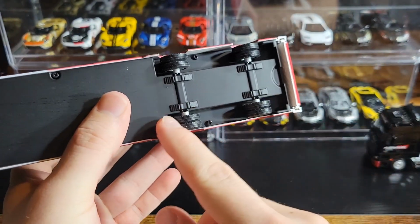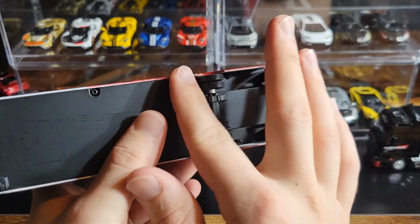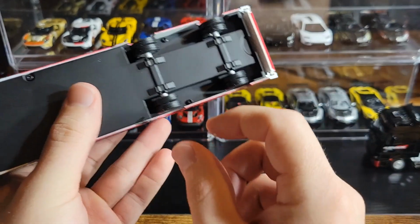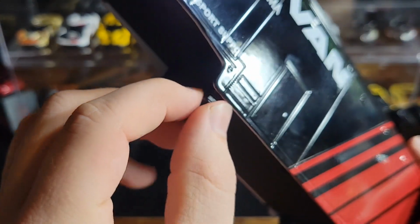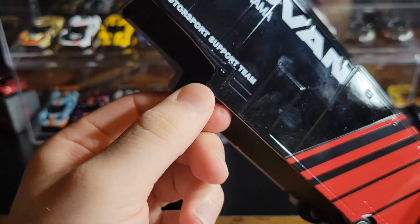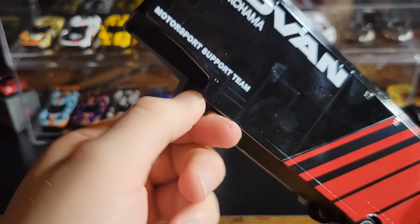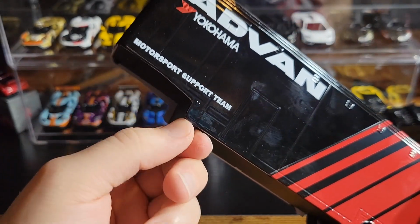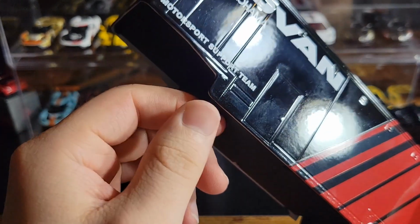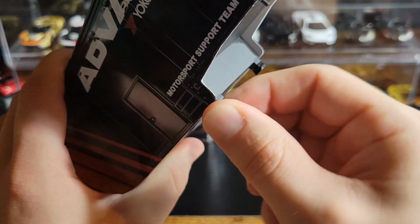You can see you've got your dually wheels on each side down here. These ones are kind of sticking a little bit, but usually these trailers roll free, and so do the semis. As it says on the back of the box, these little feet right here, which are also metal, you can twist. Maybe you're able to twist them. Maybe I'm twisting the wrong way. I'm not sure, but normally you're able to twist them and they will kind of unthread.